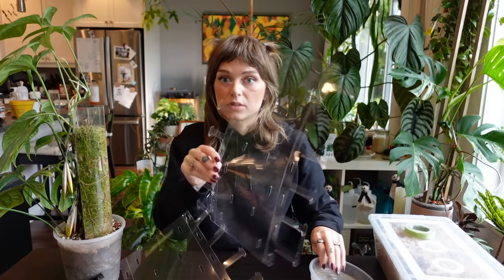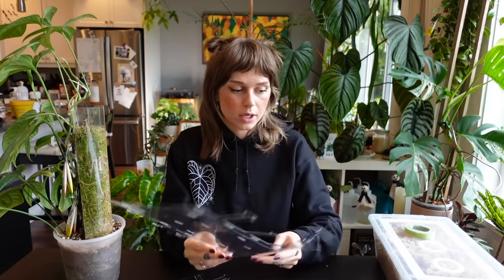Okay, so I have the extension right here. It is on a Russo moss pole. So I'm just gonna fold this and fill it with moss.